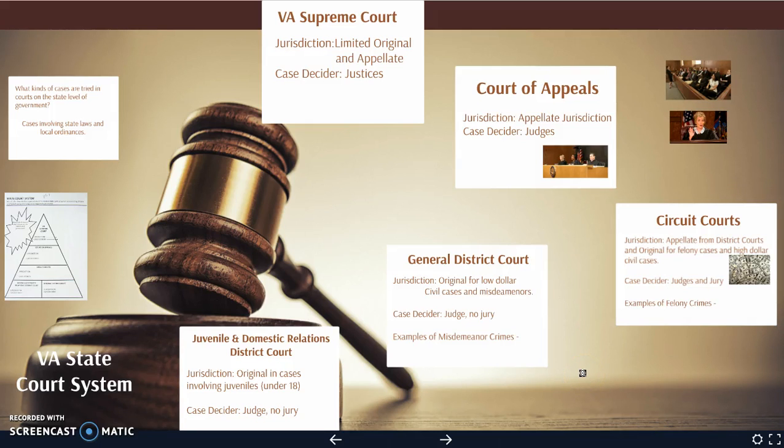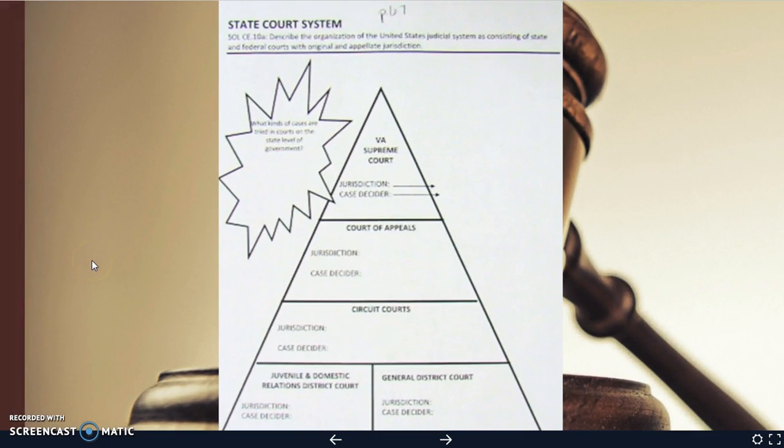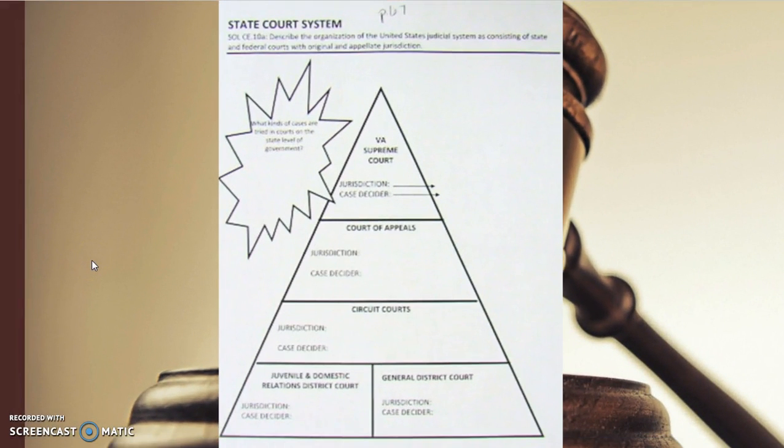Alright guys, what I need for you to do first is to get your notes notebook out and open your notes to page 67, which should look like this. So go ahead and take a minute. If you need to pause the video, do so, get your notes out, and open them up to page 67.